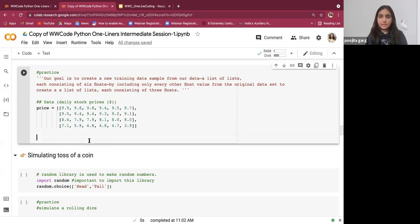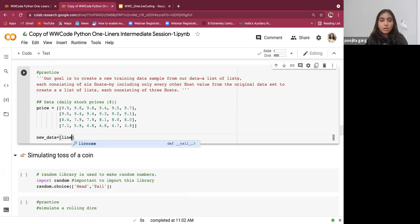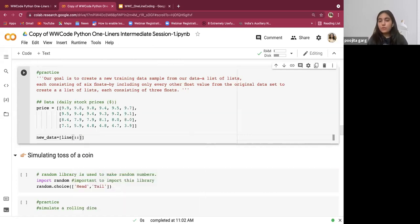Okay, so let me start and you guys can follow along. We want another data, so let's say new data. The new data should again be a list, so I'll be using list comprehension again. Let's say line. Now I want line to have a sliced line, basically. How should I start with the slicing? For each line here, I should start with the start and the end. I think I'll use the default values, which is the easiest. But there should be a step counter because I need every other value, so the step would be 2.